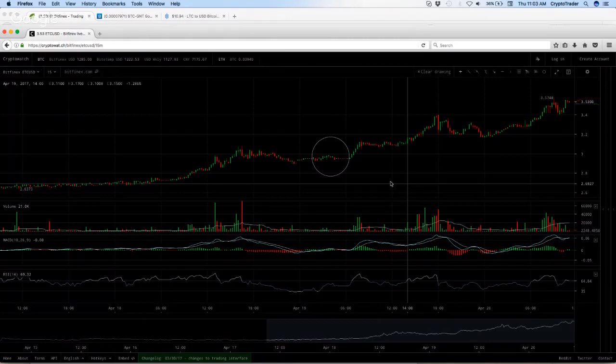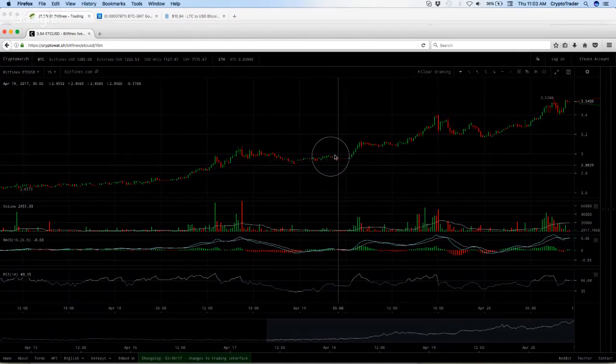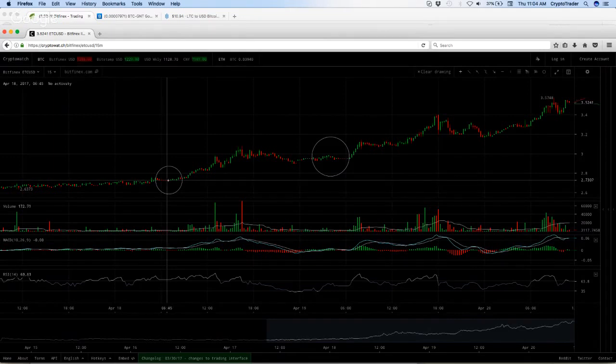But where the circle is, that I'm looking for, anything really below $3, I'm looking for an entry. Probably purchase 1,000 if it hits three, and then if it starts to pull back even further to possibly another support line, add maybe another 1,000 to it. That would be the second one right up here, and that looks to be right about $2.77, $2.73, $2.75, somewhere in that range. That's a pretty good entry and exit.